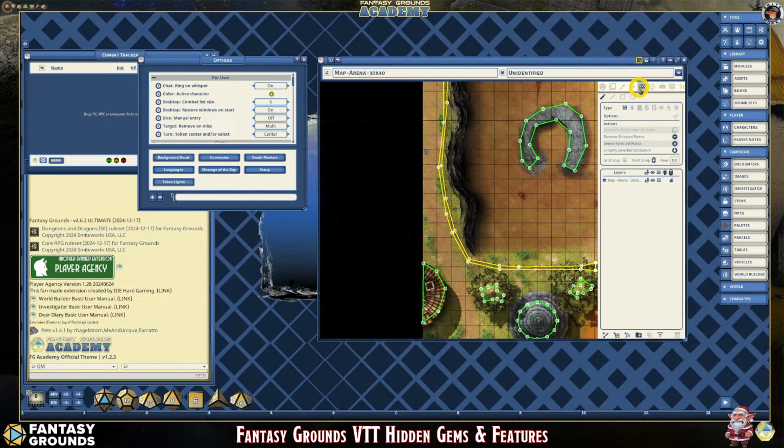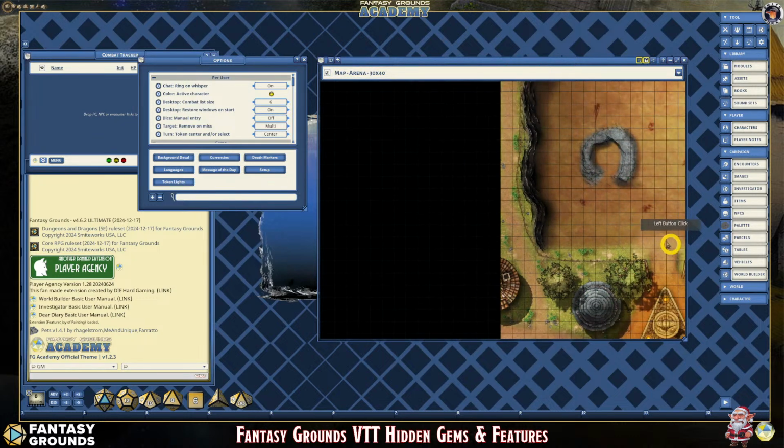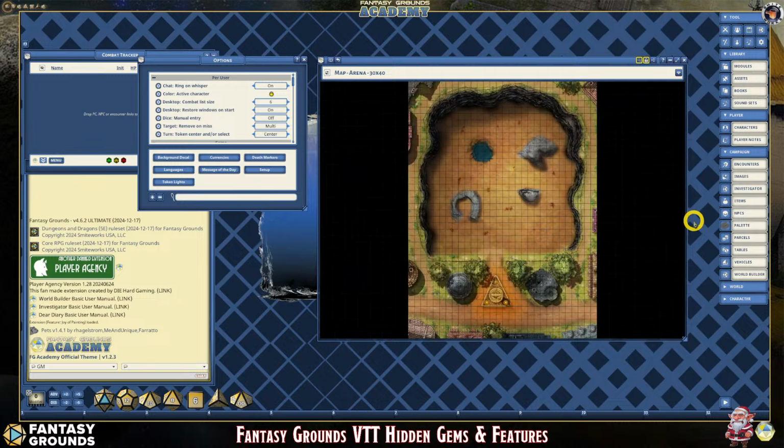So anyhow, that does have line of sight, so I wanted to make sure of that before I get started. And then if I'm going to right click on this and go to view, and I can go to zoom to fit, which is going to recenter the map.